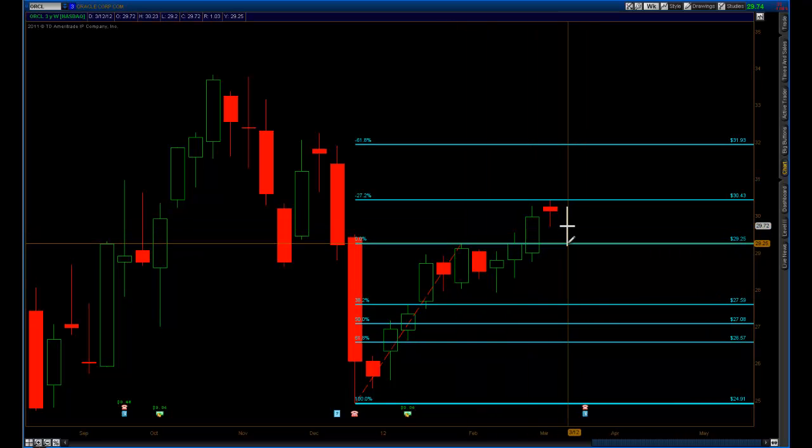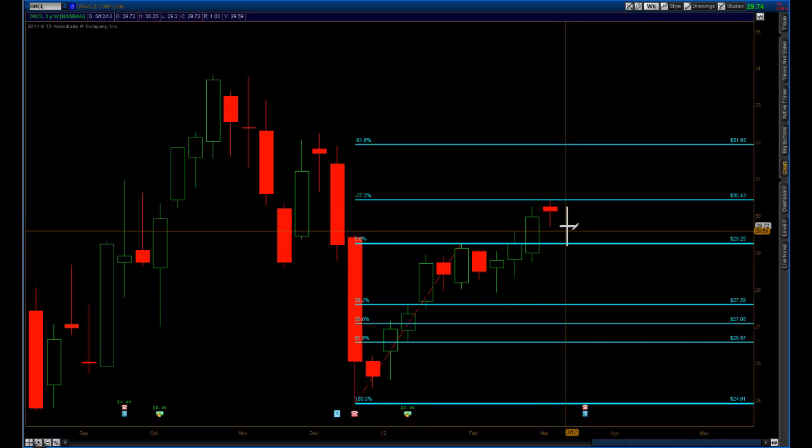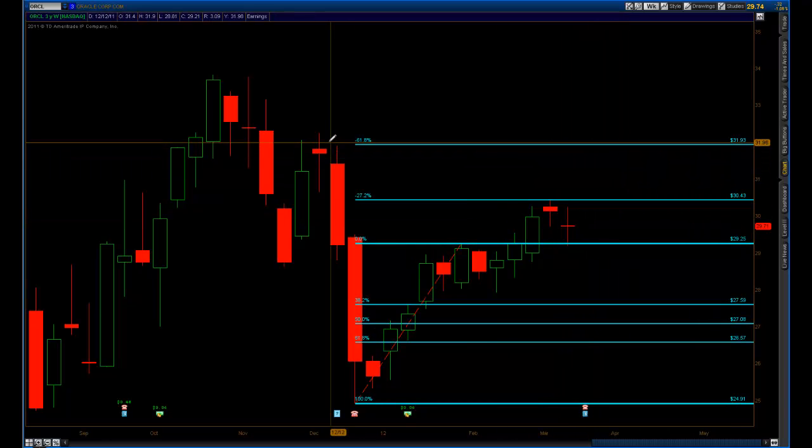I would have liked to get in down here, but if we get in a little 50 cents higher, it won't be the end of the world. If we can consolidate here and earnings is a good catalyst, I think we get to the 618 extension, which would coincide with these highs.